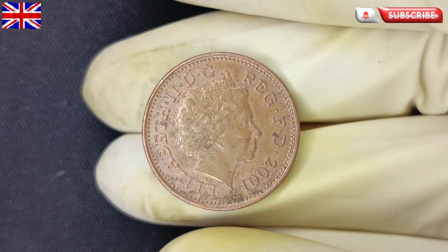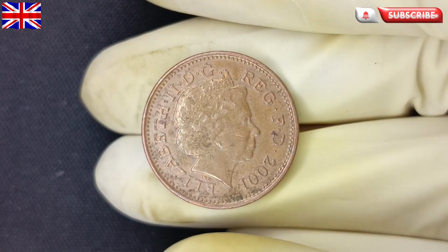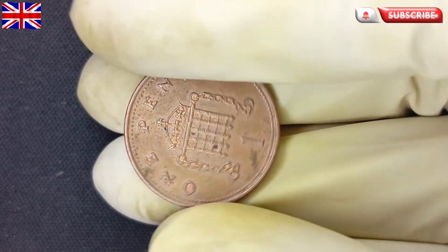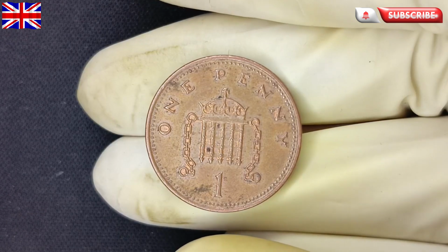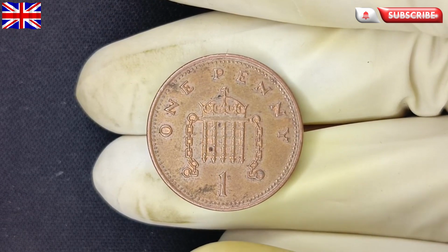To fully appreciate the significance of the 2001 one penny, one must first understand the long and evolving history of the British penny itself. The penny has been an integral part of British currency for over 1,200 years, tracing its lineage back to Anglo-Saxon England. Kings and queens have come and gone, empires have risen and fallen, but the penny has remained a constant thread in the nation's monetary fabric.